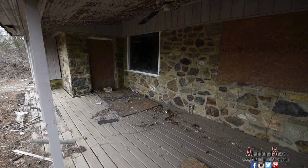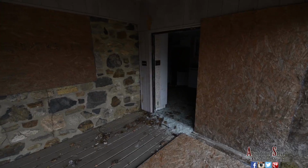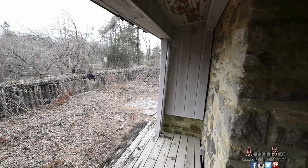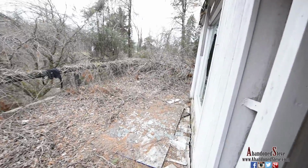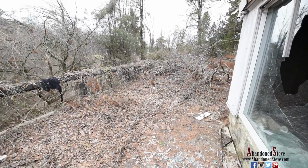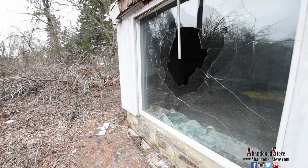But as I was walking through this house, every window was broken. I think it's the most vandalized house I've seen, at least for exterior. All the sliding doors were broken, all the windows were broken. It was pretty interesting to see how bad of a shape this house is in, for the location it is in too.